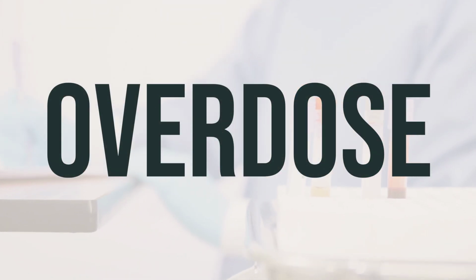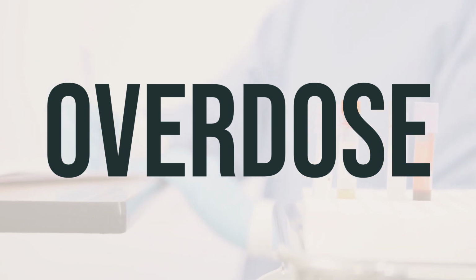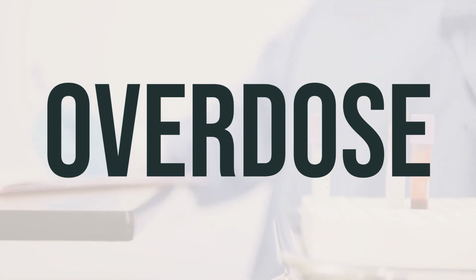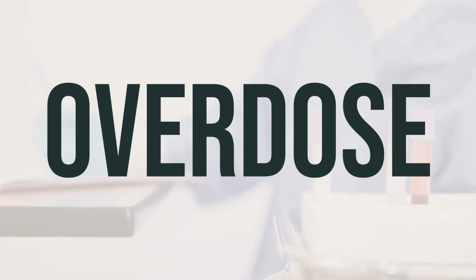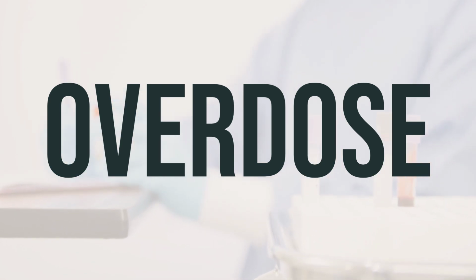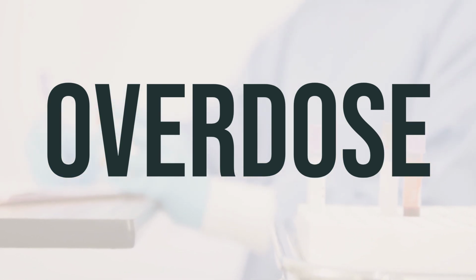If someone has taken too much Junior's acetaminophen and is experiencing severe symptoms like passing out or difficulty breathing, it's important to call 911 immediately. Otherwise, contact a poison control center right away. In the U.S., you can call your local poison control center at 1-800-222-1222. Canadian residents can call a provincial poison control center for assistance.